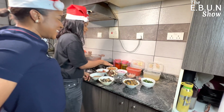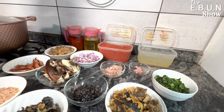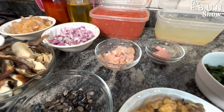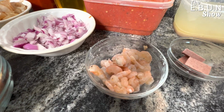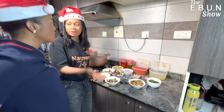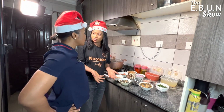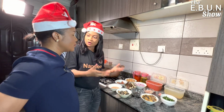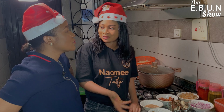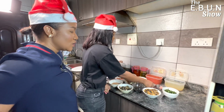The onion, then shrimp. For this shrimp, it's optional, but I have this shrimp inside my fridge, so I just thought of adding it. One thing about this dish is that if you are in a hurry, you can come out with something good. And if you want to really make it elaborate, you can use any protein. Goat meat is fine inside it. Yes, this is shrimp.